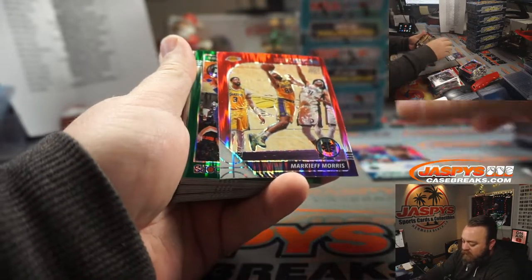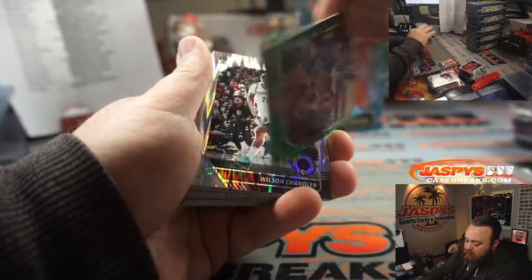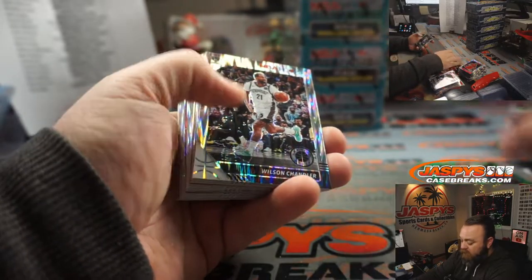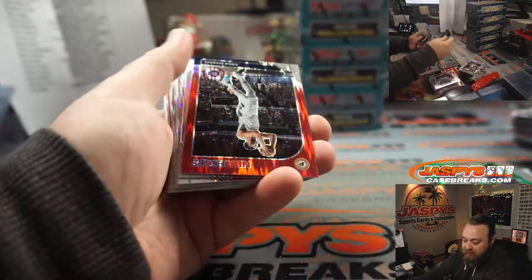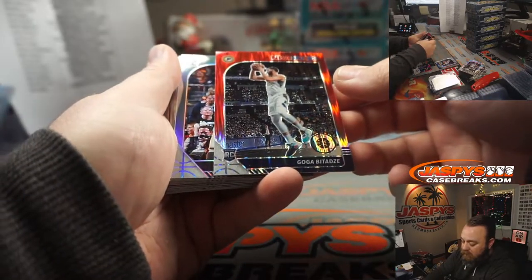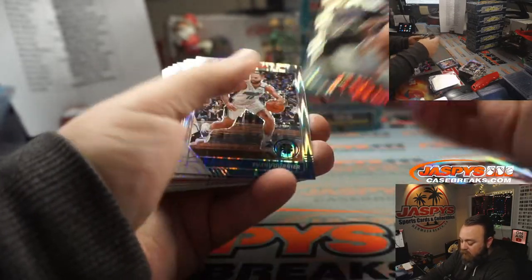Markieff Morris, red, for the Los Angeles Lakers, Alfonso Mendoza. Jaylen Brown, green, /299, Celtics, Alfonso Mendoza. Ignas Brazdeikis for the Knicks, John Dineen. Goga Bitadze, rookie red, for the Pacers, Brandon Hutchins. Jarrett Allen, silver, for the Nets, Jordan Miller.